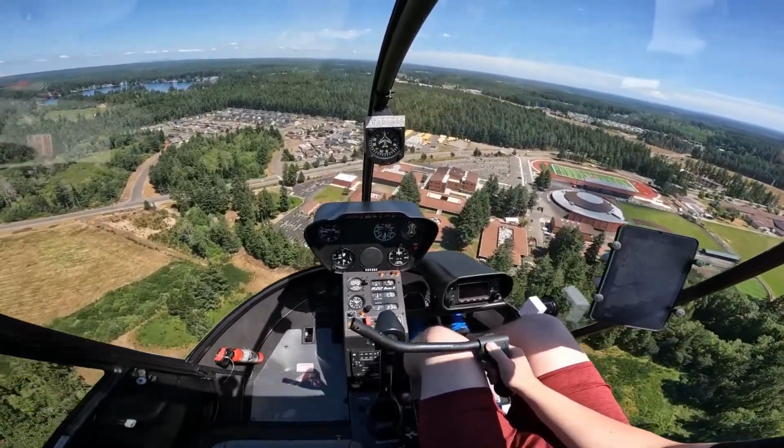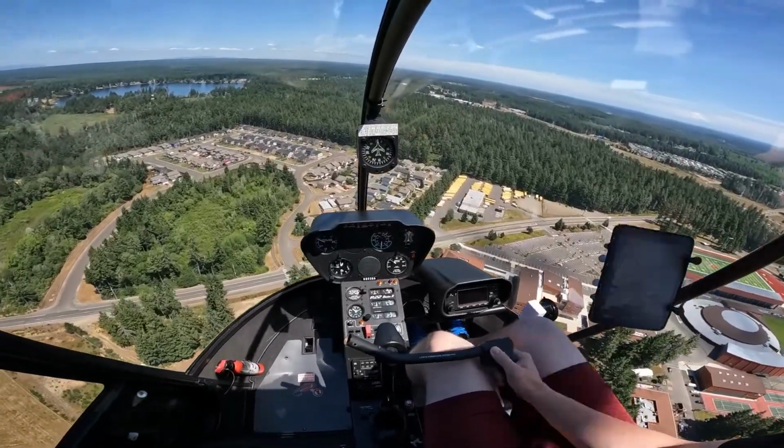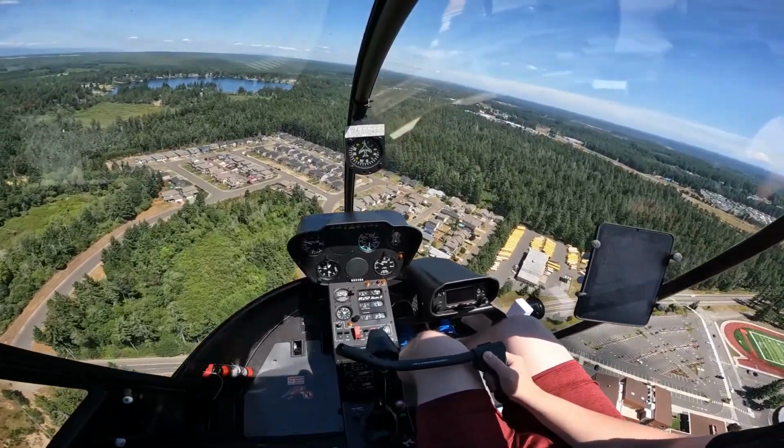Auburn traffic, 2 November Delta, turn for 34. Thanks for getting back behind us. Climbed a little bit there.